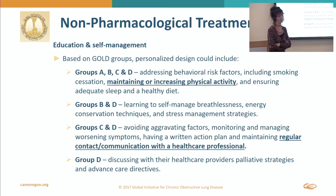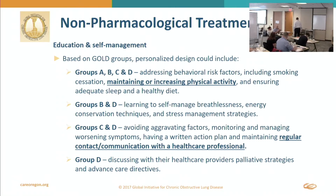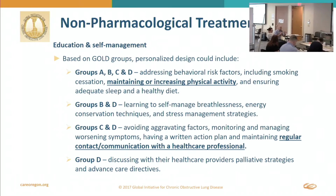Right. I can maybe field that question. The question is basically, how do we get more patients involved in pulmonary rehab, and where does that happen?